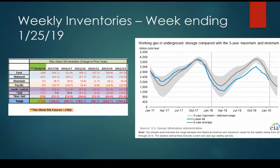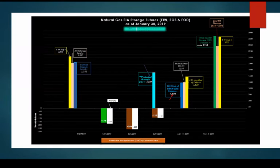And then I always like to take a look at the overall picture on the left from the EIA website. You can see we were just so outside of the 5-year range coming into this season. And with this week's number, even though we finally managed to post something that is comparably higher than a few historical years, the damage has kind of been done in that we only have 10 weeks left now in withdrawal season, and we've gone through 12. So let's take a look at what the futures look like and how this week's number fits into that.